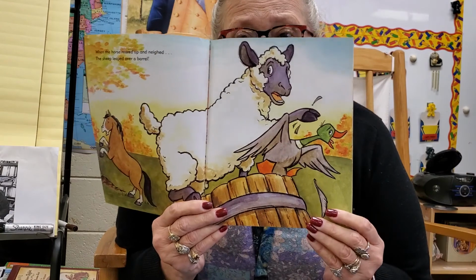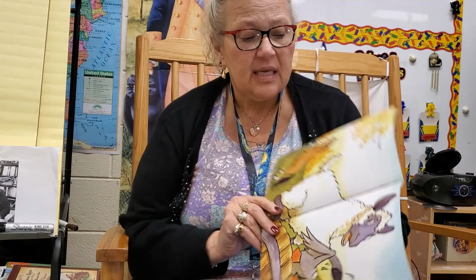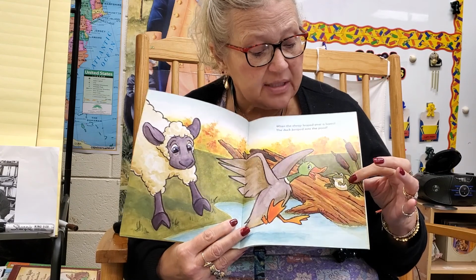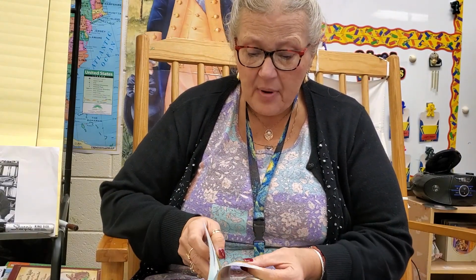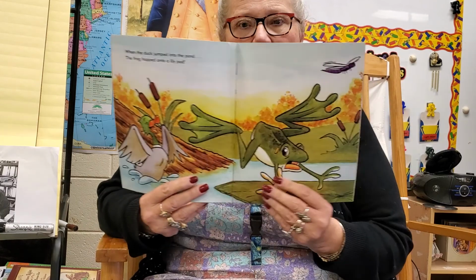Look at the poor duck. What do you think the duck is going to do? Poor duck. Seems a little bit upset. Scared. When the sheep leaped over a barrel, the duck jumped into the pond. Look at that. The duck jumped into the pond. And what's this animal sitting over here? It's a frog. You're right. It's a frog. When the duck jumped into that pond, what did the frog do? When the duck jumped into the pond, the frog hopped onto a lily pad.